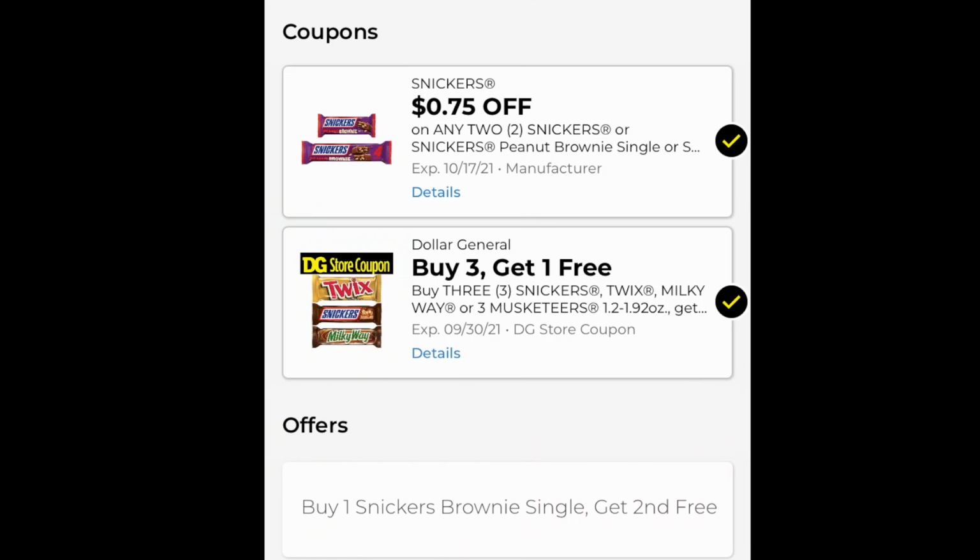These are the digital coupons that you need. You need the 75% off of 2, and I was able to load both of these yesterday, plus the buy 3, get 1 free, which is another Dollar General coupon. Plus, look at the bottom: the promotion is to buy 1 Snickers brownie single, get the second one free. So it's a culmination of a bunch of promotions all stacking together. If you wanted to get a different type of Snickers, it has to be this specific one as per that promotion written at the very bottom.